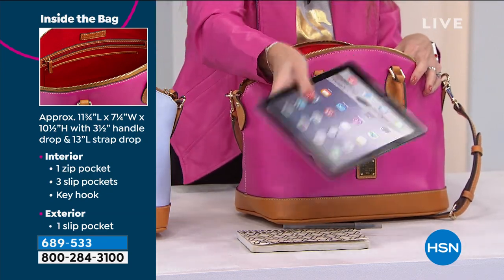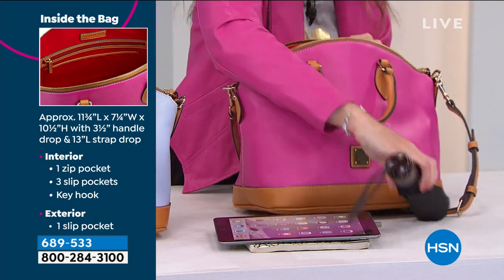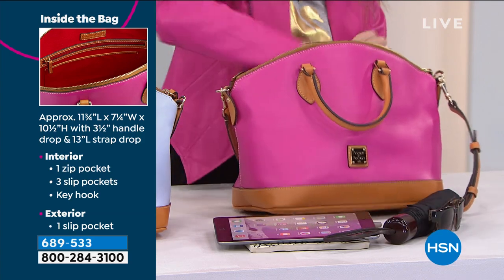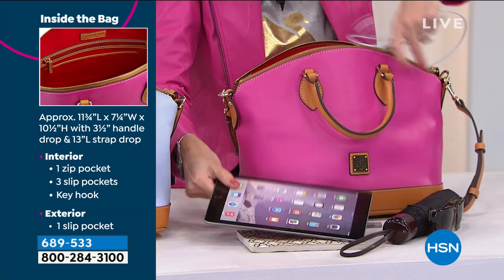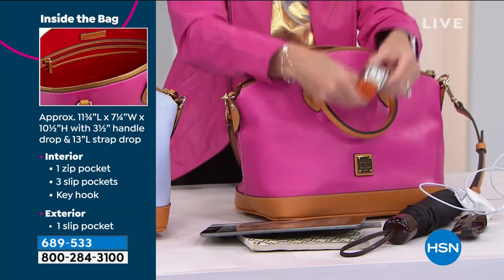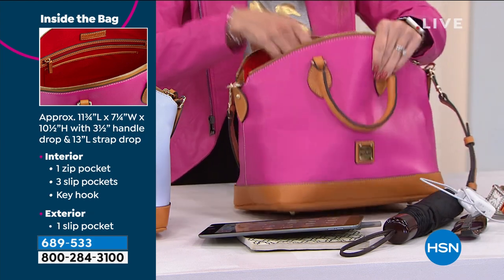Oh, but see? I can only imagine what you have on the inside of this. Oh my gosh, we got an umbrella in here. It's gonna be rainy season. We've got our sunglasses, it's sunny season. You gotta have your charger and your tablet and your phone and watch, make sure you have a watch. Oh my gosh, it's so interesting.